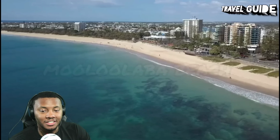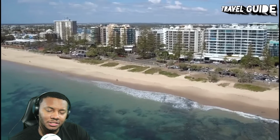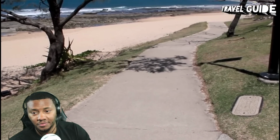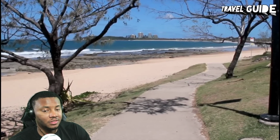Number 3, Mooloolaba Beach. Mooloolaba Beach hums with life at any time of day. Backed by high-rise apartments, this sun-drenched north-facing stretch of sand and sea is more developed than other Sunshine Coast beaches, but that's a big part of its appeal. There's something for everyone here.